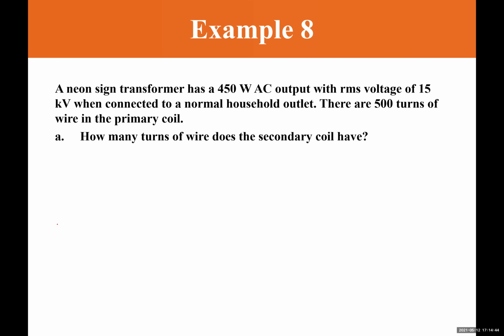So one thing we can say here is V2 over V1 equals N2 over N1. We're looking for the number of turns in the secondary coil, so N2. Then N2 equals V2 over V1 times N1. Now, we are told that V2 is the output, our RMS voltage of 15 kilovolts. So this is basically V2, 15,000 volts.